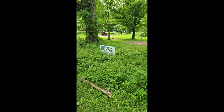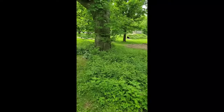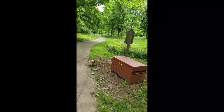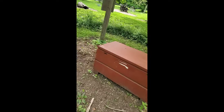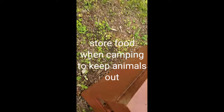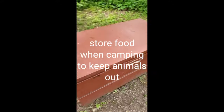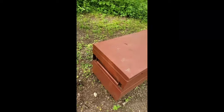Playground's closed for the COVID. It says for maintenance, but I'm sure that means for COVID-19. Not sure what that is. I mean, I'm sure they just wanted to show people what a bear box is, but there's no freaking bears around.